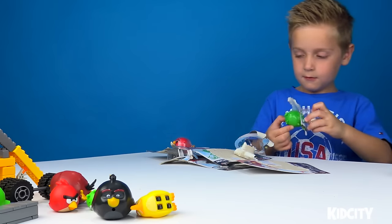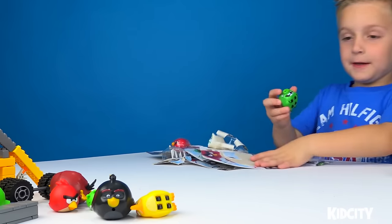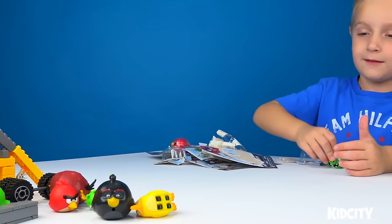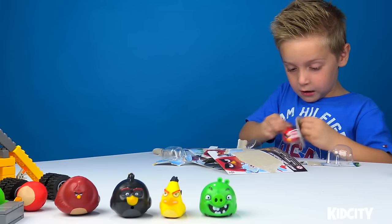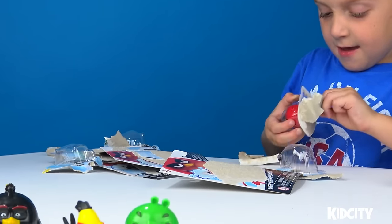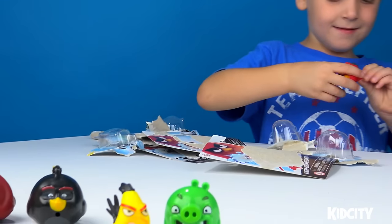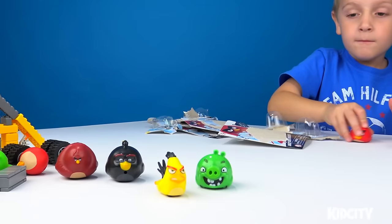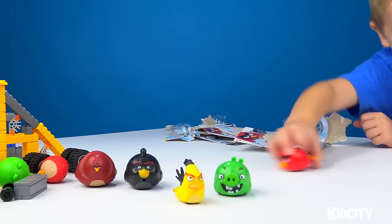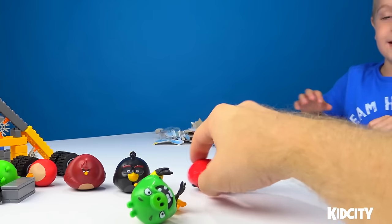Teamwork. Well, let's see if Piggy can destroy the other team. Run! Look at his puppy feet. Destroy the piggy, Red. Destroy the piggy. He destroyed the piggy. Now let's test out our play sets.